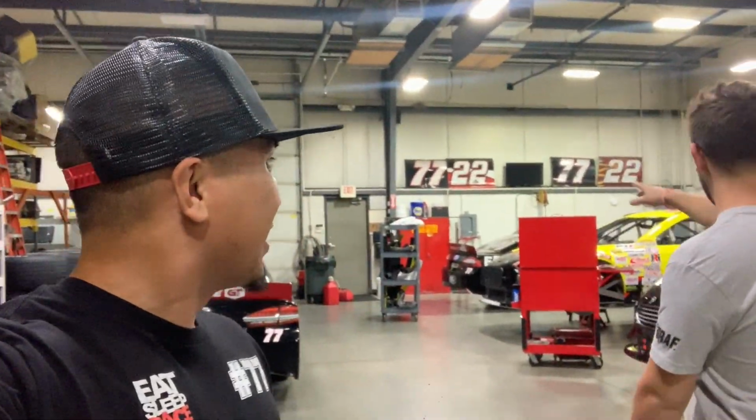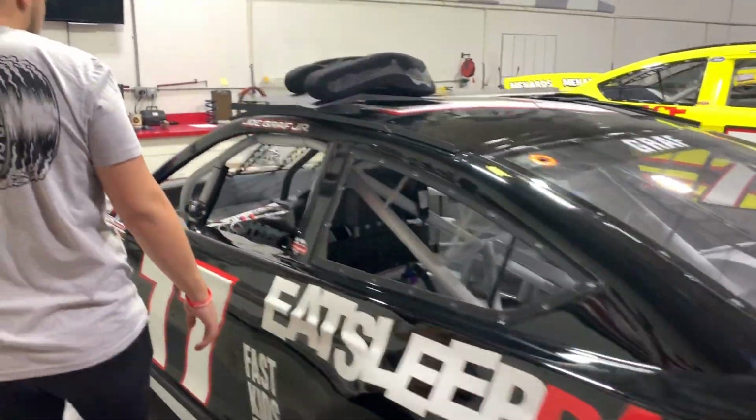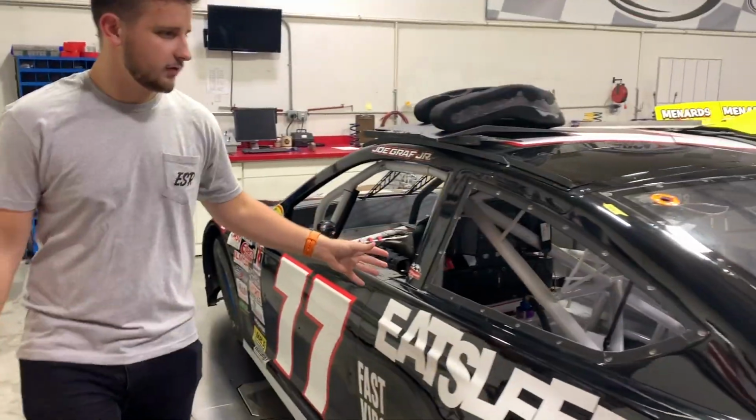We got a yellow one over there. We got another black one over there. We got one under the cover right there. Let me know in a comment if you knew that they were all different cars, because I was telling people, no, they rewrap them after every race. But no. All right, here we go. First car. And they're all number 77, so how do you know which car is which? Well, so this is one of the cars that we ran at Charlotte.